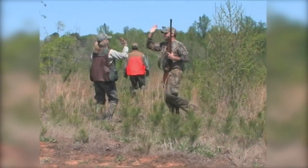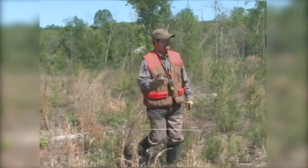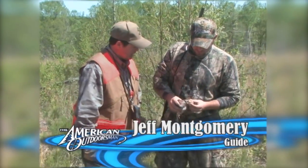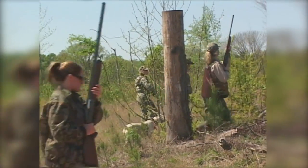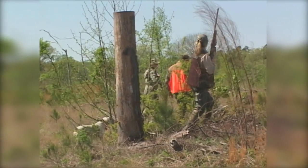We got one. Got him. One for the team. Today's quail hunt is guided by Jeff Montgomery. Now that's a female, right? Uh-huh. With the yellow head? Uh-huh. Oh, yeah. See that? Yeah, awesome. The yellow head. Jeff prefers to guide only a small group of hunters at a time to maintain a safe, enjoyable experience for all.